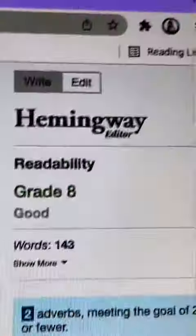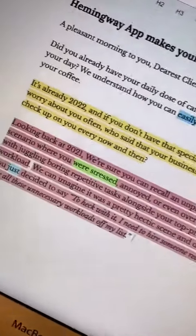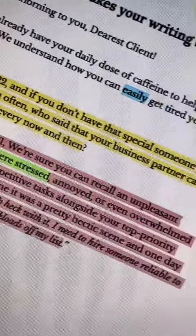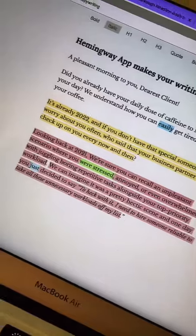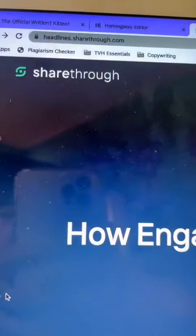Improve your copy's readability by using the Hemingway editor. So it highlights lengthy complex sentences and common errors. So if you see a yellow sentence, you should probably shorten it. And if you see a red highlight, it means your sentence is quite difficult to understand.